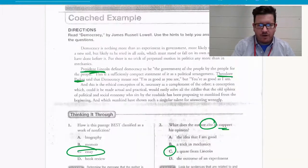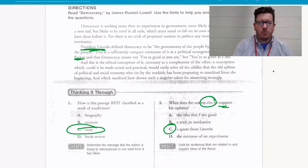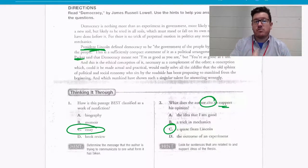So we read this little piece called Democracy by James Russell Lowell. And there's your answers. You can see number one is C. This is an essay because the author here has a specific point he's trying to get across, and he's going to use facts and evidence to support it.